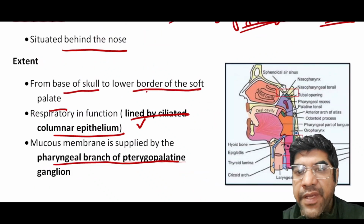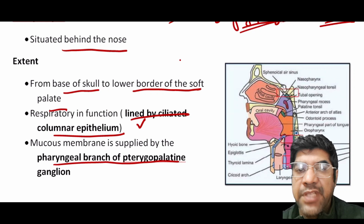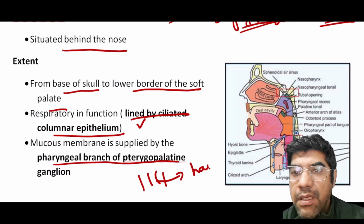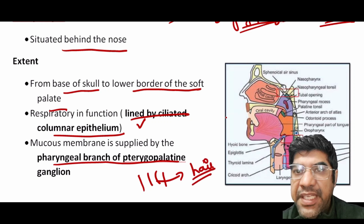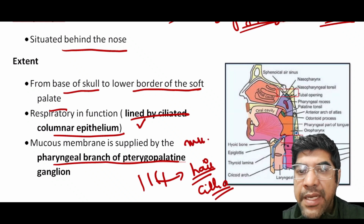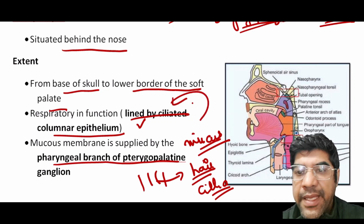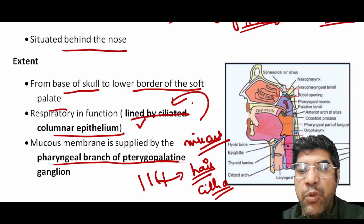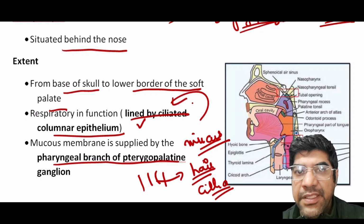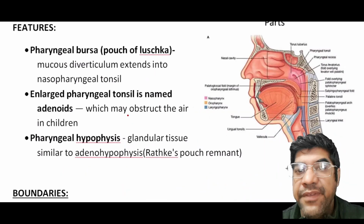So we discussed the nasopharynx, it is covered by which epithelium? It's the ciliated columnar epithelium. So this type of epithelium has hair-like structures, the cilia. That helps to move the mucus and trap particles, contributing to the respiratory function. In case of the nasopharynx, the nerve supply to the mucous membrane comes from the pharyngeal branch of the pterygopalatine ganglion. Coming to the features, what are the features of the nasopharynx?